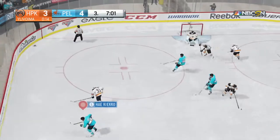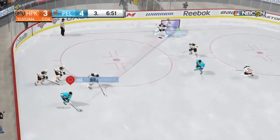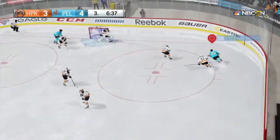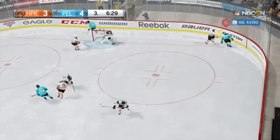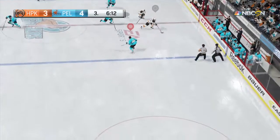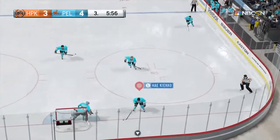Wrist shot. Oh, he missed the net. In this situation, you have to hit the net. Sometimes it's best just to fire right at the goaltender. Lottie's penalty kill comes through. Now we're back even. HPK's lugging it along in their own end, shifting gears. Moves up the wing. It's dumped in.